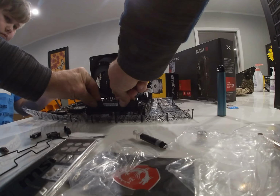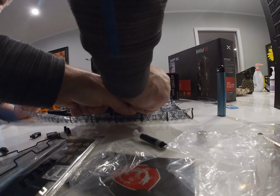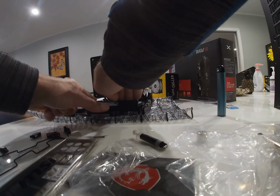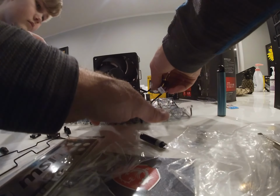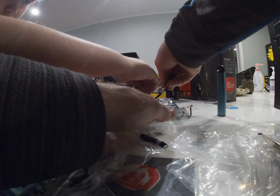There we go. See, I wasn't pushing hard. Oh, I know. Oh, you already got that one in. That's why that wasn't out. Did you have that one out? Yeah. Oh, it clicks in when you push it in. Yeah. Should have done the other one first, but it's okay. There you go. I think the notch goes here. It's the same as the other one, yeah.